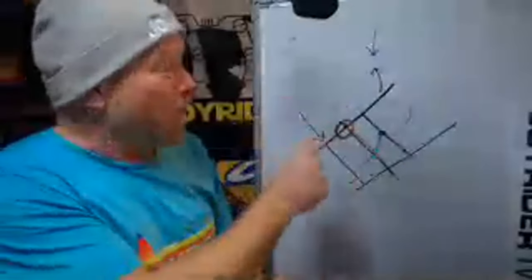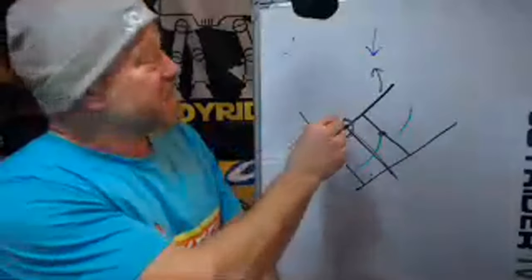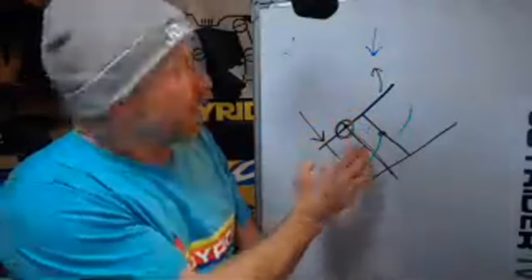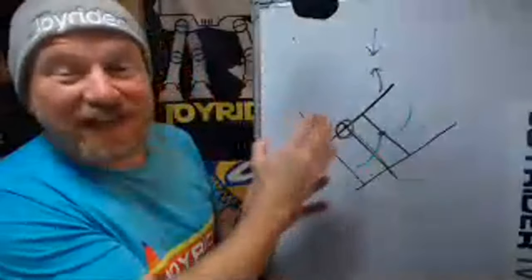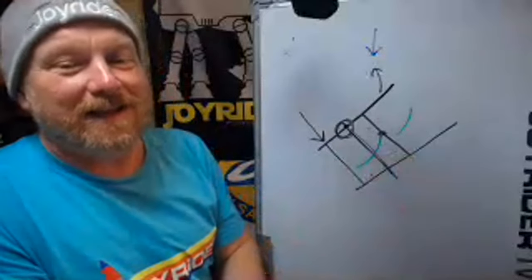Now, the reason that we let the main sheet off when the boat is pointing straight up into the wind, it's the same reason, which is if we don't, we're still going to have this pressure behind the pivot point, which is then going to try to put us into the wind again. So by letting the main sheet out when we're head to wind, this allows the boat to bear away from the wind on the new tack much more easily.